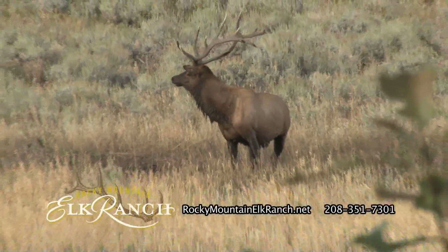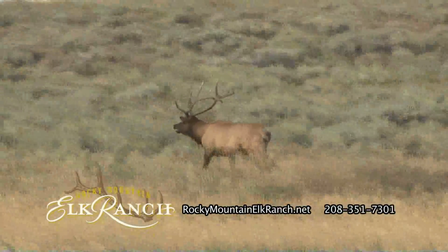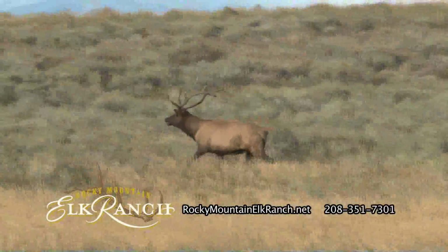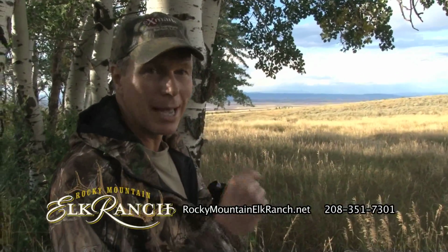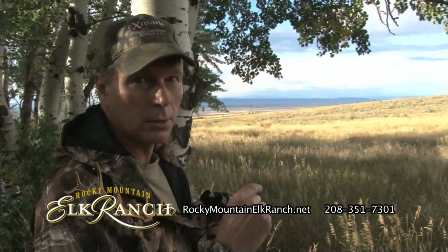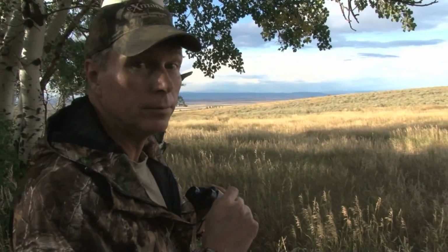We're out scouting tonight, seeing where the bulls are moving at. This is a wonderful place to be. I'm so lucky. If you want to hunt during the rut, the second week of September is the time to be in the Rocky Mountains. This is a beautiful place, and the elk are going crazy.